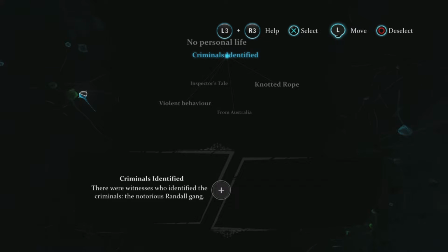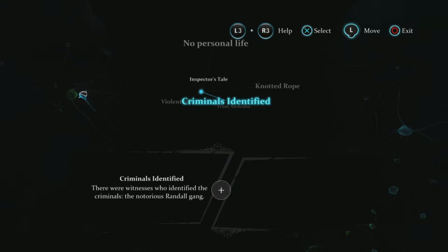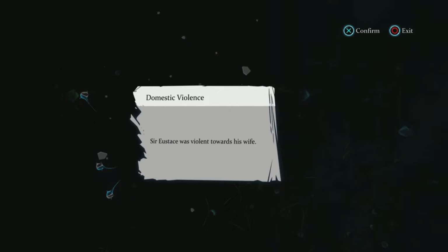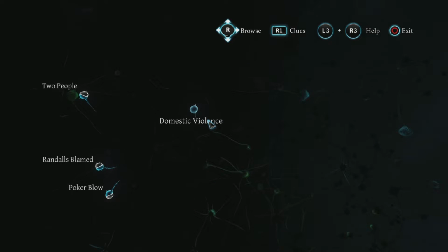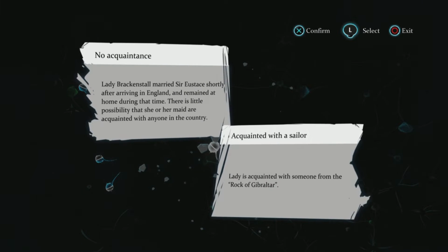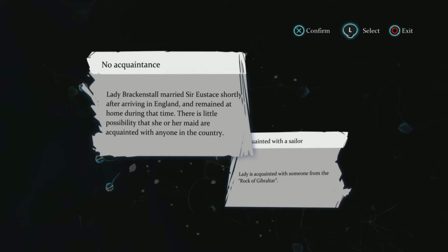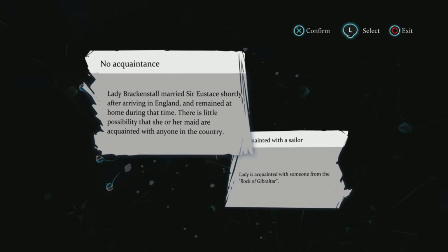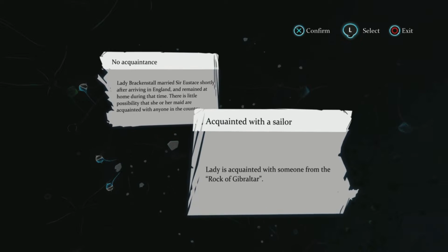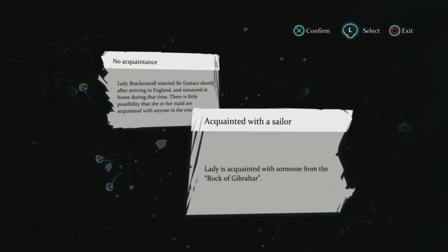Okay, so we are actually thinking that it could actually be the Randolph gang. So domestic violence, Sir Eustace was violent towards his wife. No acquaintance, Lady Brackenstall married Sir Eustace shortly after arriving in England and remained at home during that time. There's little possibility that she or her maid are acquainted with anyone in the country. Acquaintance sailor, lady is acquainted with someone from the Rock of Gibraltar.